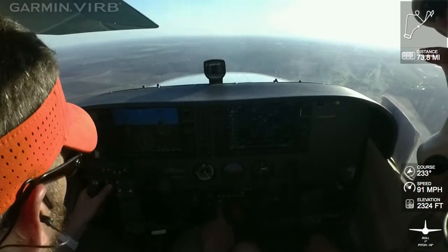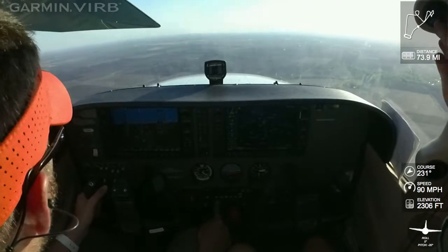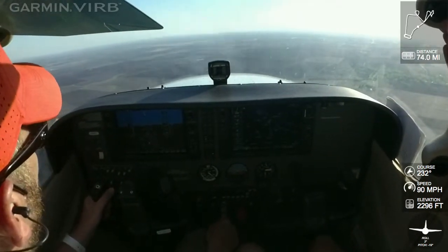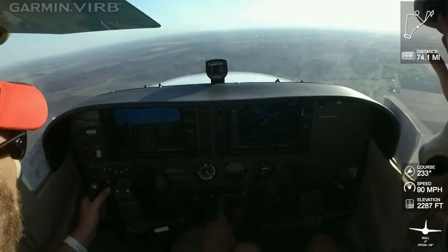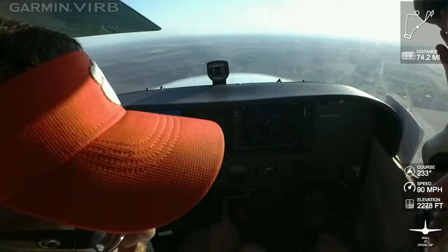Bloomington Tower, Warrior 2937 Romeo, runway 29 at Golf, ready for takeoff. Warrior 2937 Romeo, Bloomington Tower, runway 29 at Golf, cleared for takeoff, right turn out northbound is approved. Be advised they do have a Cessna inbound from the northeast for runway 29. Runway 29 at Golf, cleared for takeoff, northbound, right turn on climb, 37 Romeo.